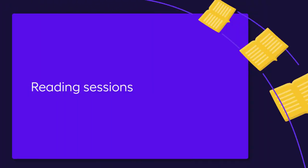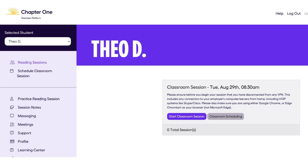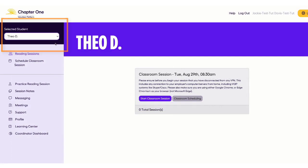When you're ready to meet with your student for the weekly session, go to app.chapter1.org and sign into the application. The first screen presented is the home screen and where you will start your session. From the home screen, you can view your student's name and the day and time of your session. If you have two students assigned to you, you can select the correct student for the session by clicking on the Change Student drop-down list.